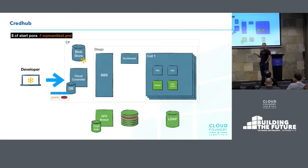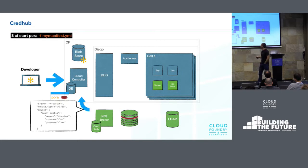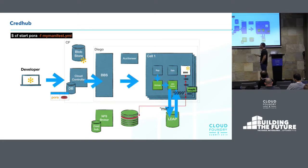And that also meant that when you started your app, you could specify your application manifest with your volume service in it. And then during that start process, your volume is bound automatically. We can include the username and password information in there because we've remembered it securely in CredHub. And we fast forward all the way through the same process, right? And the application's placed on the cell. So that gave us a little bit more flexibility.